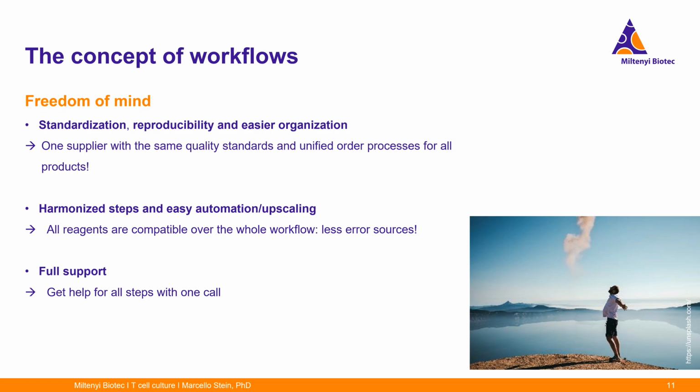Miltenyi Biotec, as supplier for the whole T-cell workflow, means that all reagents fulfill the same high-quality criteria and the order process can be streamlined. Thereby, harmonizing the steps of an experiment as well as automation and upscaling are easily performed. Getting all products from Miltenyi Biotec guarantees smooth procedures and fewer errors, since, for example, our cell separation is tested for compatibility with our flow cytometry and our media for compatibility with our cytokines, and so forth.